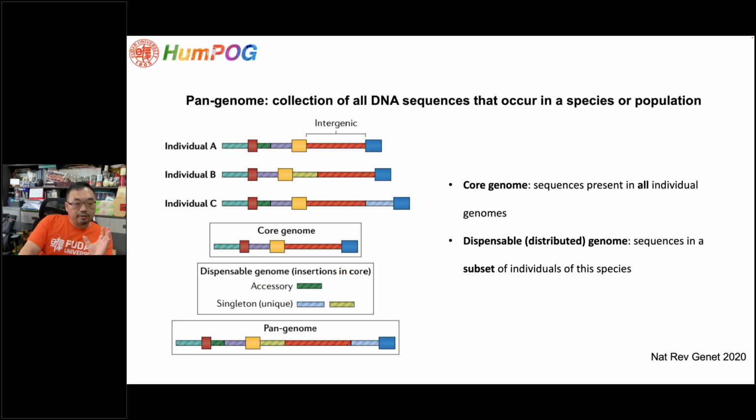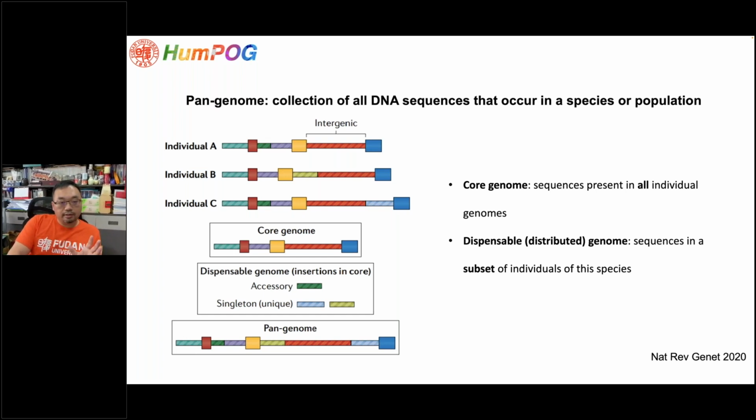But there are also quite large parts of the genome that appear in just one single genome. We call those the private sequences. So collectively, we have these different categories called the Pan-genome, and we try to use this very complex joint graph as a Pan-genome.